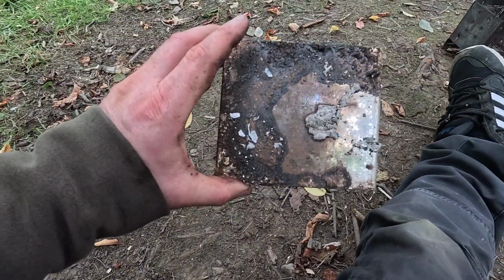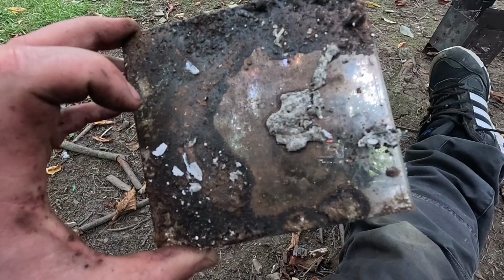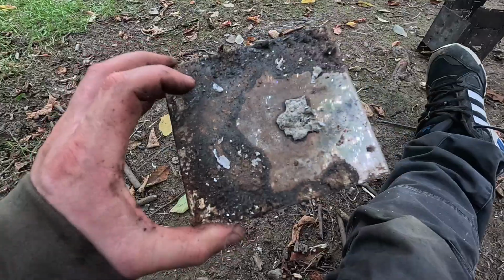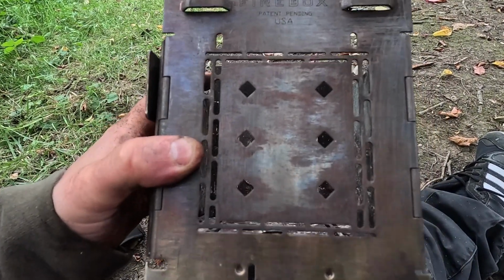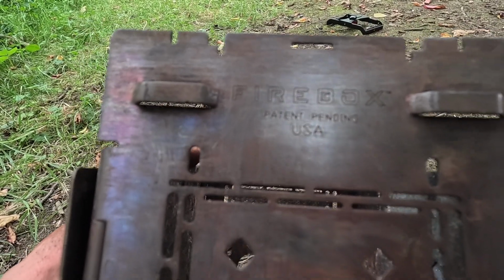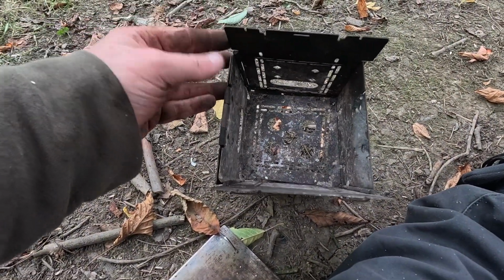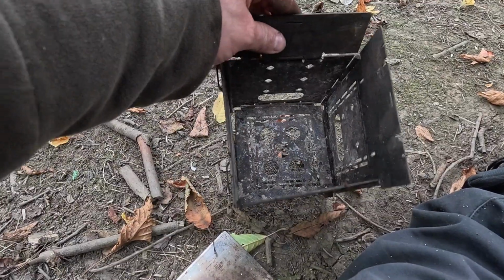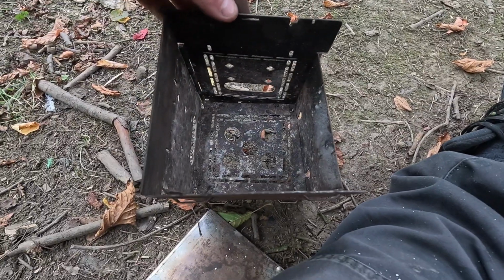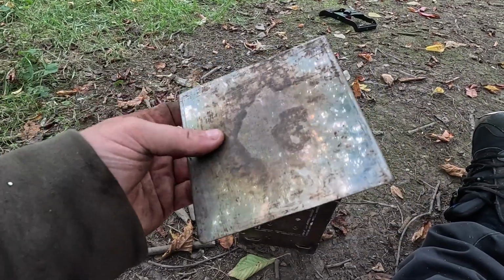So you can just see there where most of the coffee went, and when I said in the corner, he didn't put it out. That's the corner there that's shiny. So I'm just going to get some of that wire wool and give that a bit of a clean down. There it goes, Firebox Patent Pending USA. Did I tell you it does have this funny shape to it? It's not exactly square. It sort of goes in at an angle on this side here. There we go, that looks a lot better now, doesn't it?